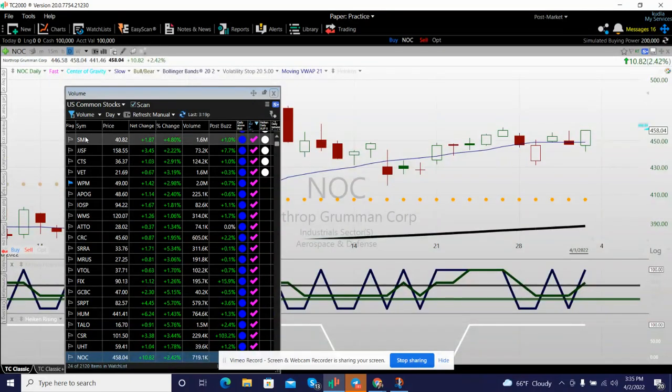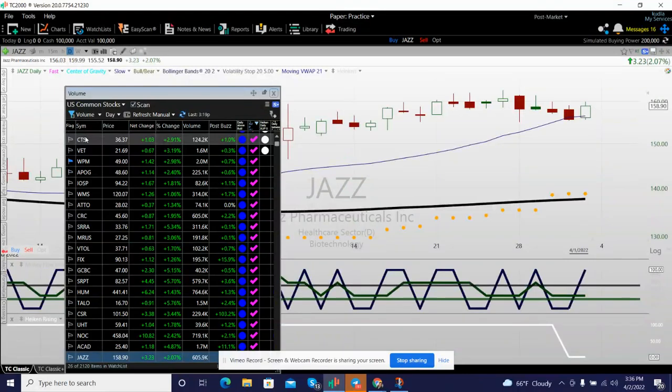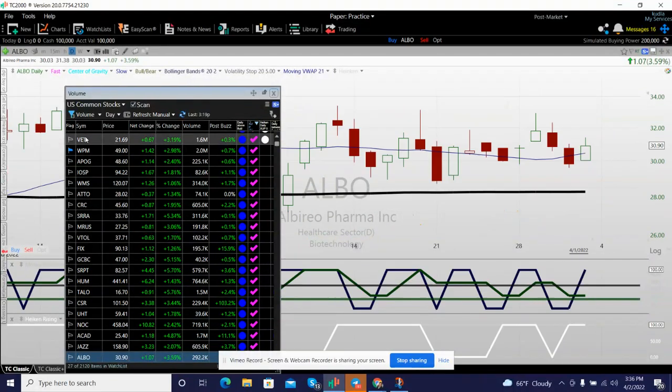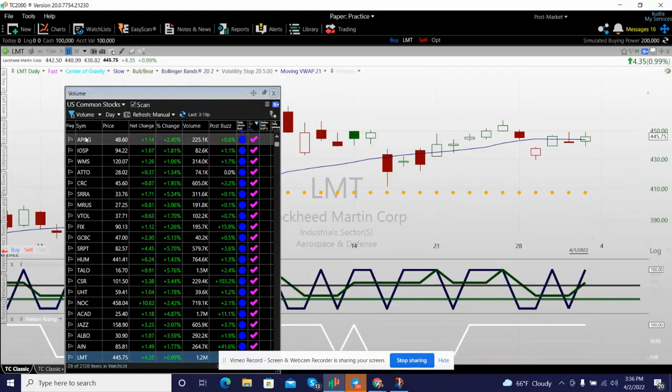NOC, Northrop Grumman Corp. Defense. We have Acadia Pharmaceuticals, ACAD. Jazz Pharmaceuticals. ALBO, Albireo Pharmaceuticals. Albany International, which is a textile manufacturing company. Interesting, maybe because the cotton price is going up. We have Lockheed Martin, which is a defense company.